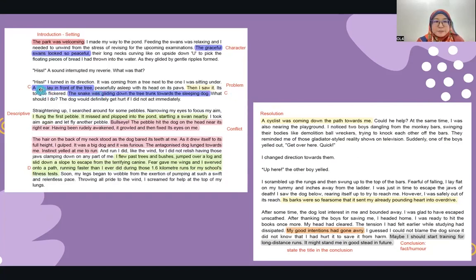As you can see here, a sound interrupted my reverie. What was that? I turned in its direction and then I saw it. Its tongue flickered. The snake was gliding down the tree trunk towards the sleeping dog. So this is the second character, and then the third character is a dog. So the writer introduced the problem. What is the problem? The writer saw the snake gliding down the tree trunk towards the sleeping dog.